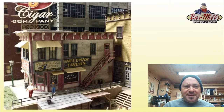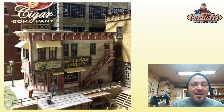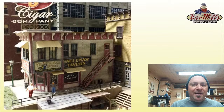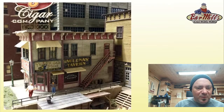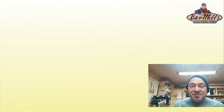Now, if you're familiar with this kit, you know the story behind it. Up on top there, we actually have a cigar company billboard. You might know something about that too. I'm sure a lot of you modelers have picked that up as well. Again, I think we released this in 2003, 2004. Not to age myself too much, but less hair and what's left is gray. Again, wonderful structure.